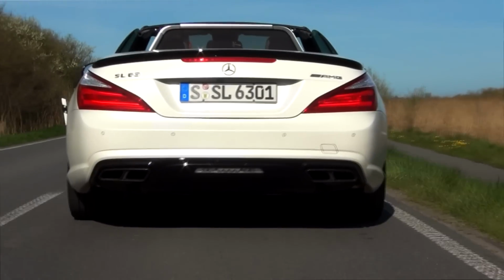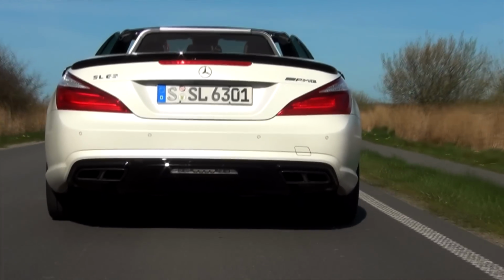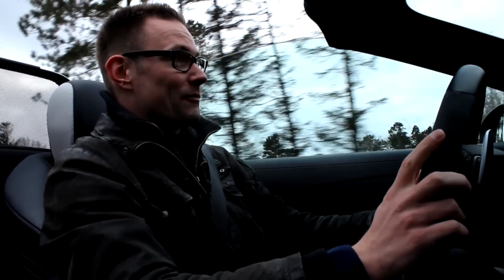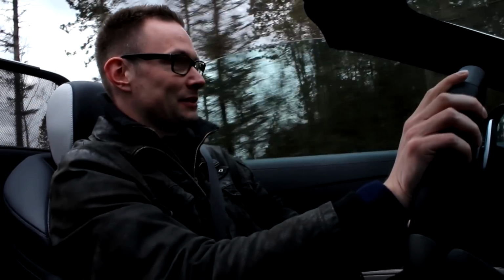And even though this SL has been on the market for a while now, I think if you are in the segment for a car like this one, you should really give it a look, because I've not driven many cars that are as exciting to drive as this SL63 AMG.